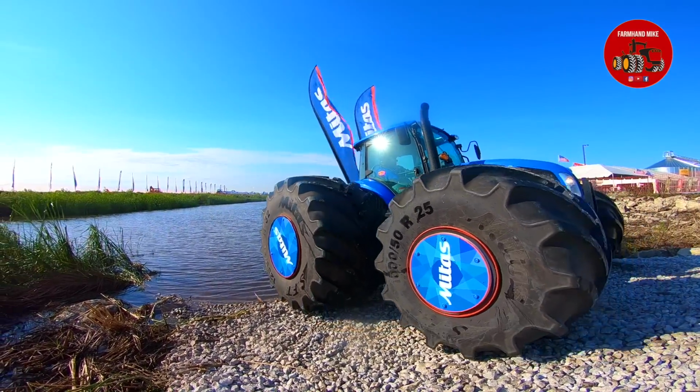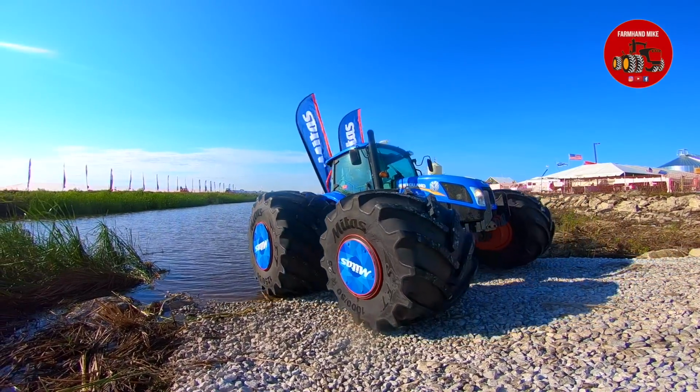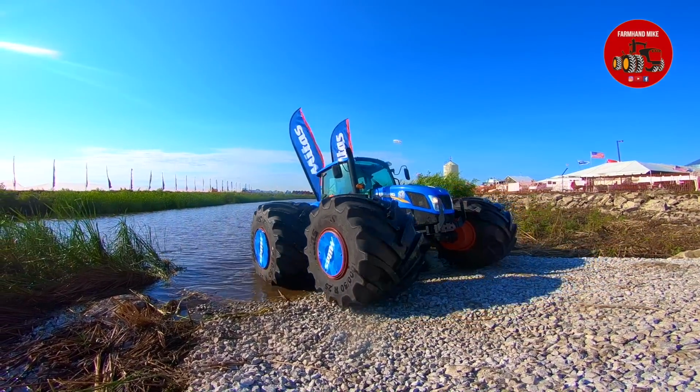This tractor did not have much of a turning radius with these big tires on it, but they can certainly spin it around here in the water, as you will see.